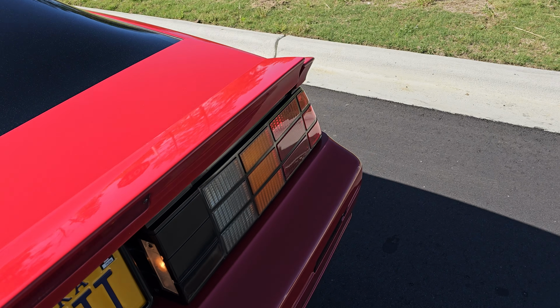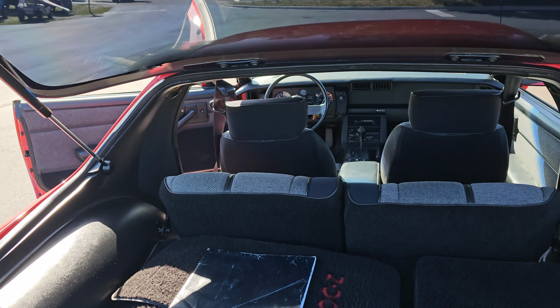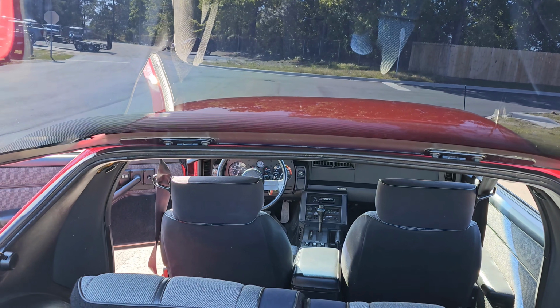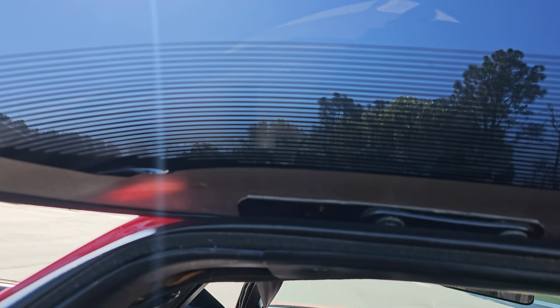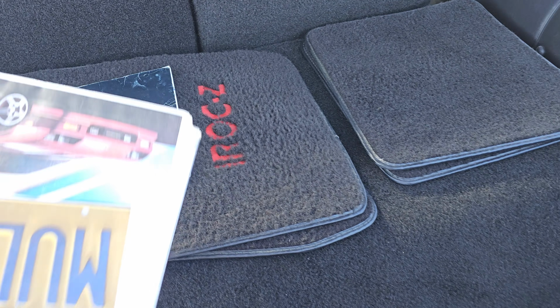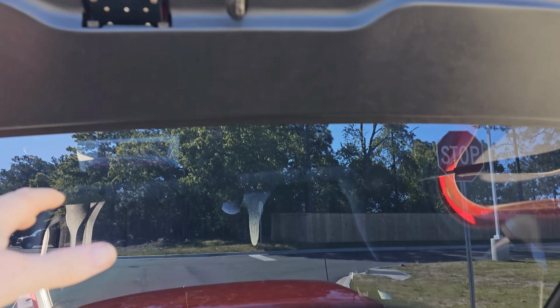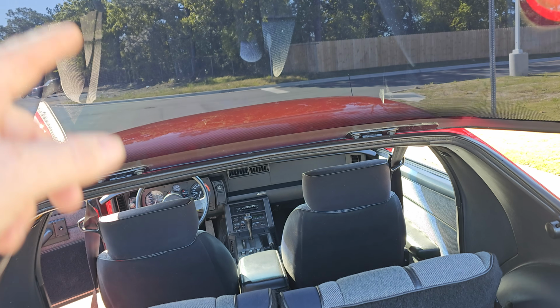Let's go ahead and pop the rear hatch. And maybe not a lot of you guys are real familiar with the 3rd gen Camaros, but they have a rear defrost, those little lines up there in the rear glass. The rear glass actually makes contact by these little pins down here, and that's how the rear defrost works. This one does come with a nice car cover.